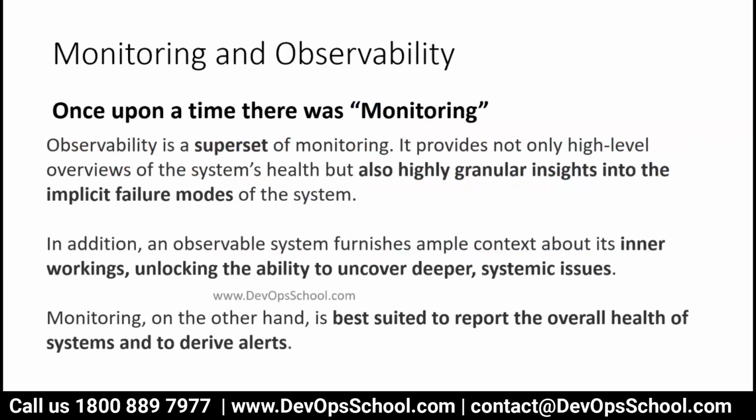Once upon a time there was monitoring, whereas observability is a superset of monitoring. That means monitoring is a subset, observability is a superset. It provides not only a high-level overview of system health, but also highly granular insight into implicit failure modes of the system. In addition, an observable system furnishes ample context about inner workings, mind it, inner workings. Through monitoring, you don't get the inner workings of your software and its behavior. But when you set up observability, you get inner workings, unlocking the ability to uncover deeper systemic issues.